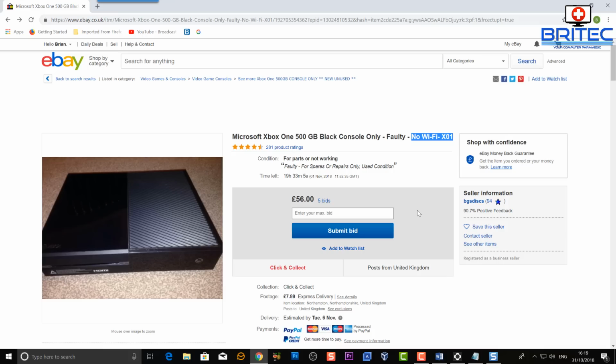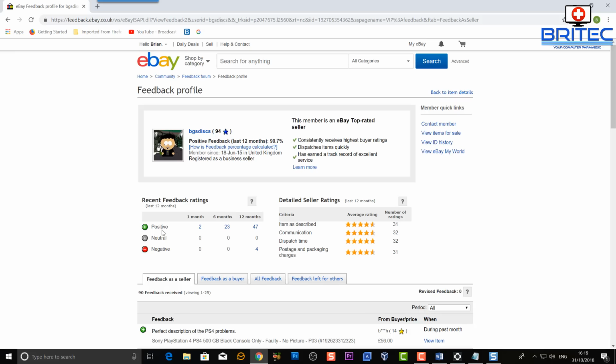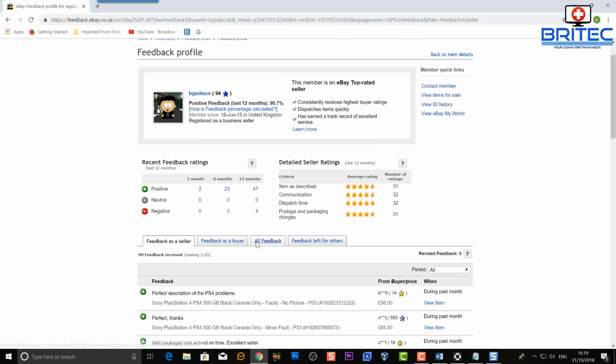So other things, before you go jumping in and buying something like this, what you want to look for is the account that the person is selling. So make sure that he's in good standing. You can see here he's got 90%, which isn't the best. So you want to maybe look at some of those and find out what the problem was with this guy. So he's had a couple of positives here. So you're looking for the negatives.